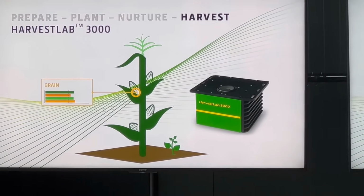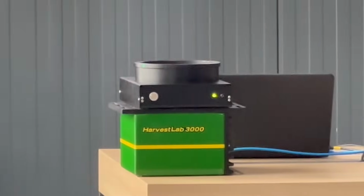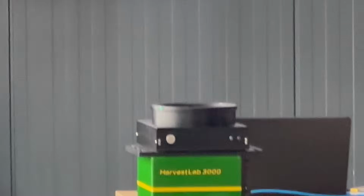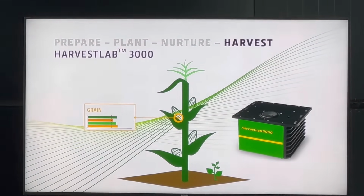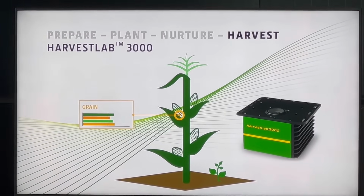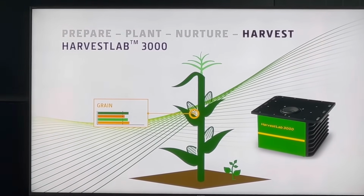Now you might ask, where does this come into the harvest process? Why am I talking about a sensor that's on a desk here, this NIR sensor? Well, the NIR sensor, since last year, has now got another use. Not only can it do manure sensing, not only can it work on a forage harvester, it can work with a combine harvester as well.